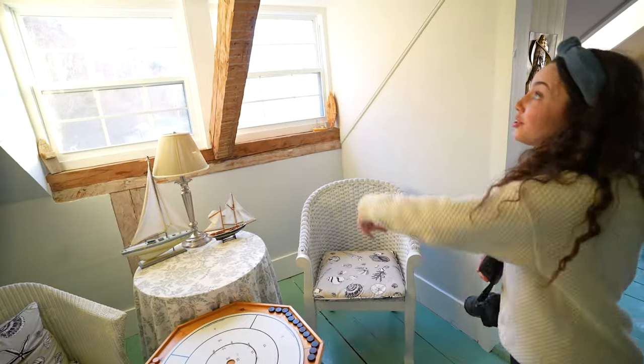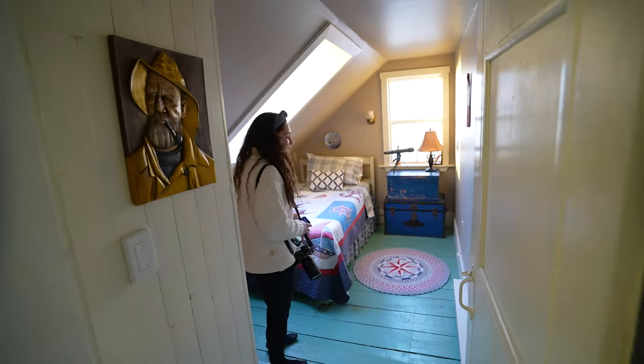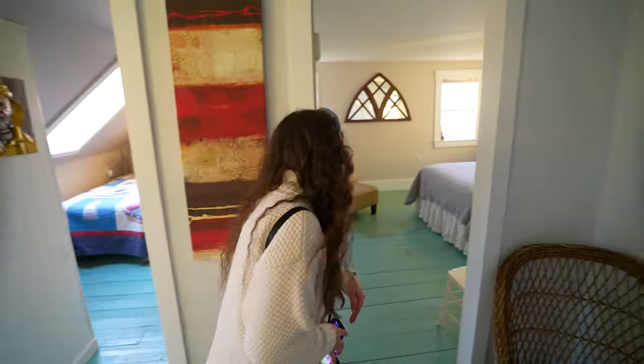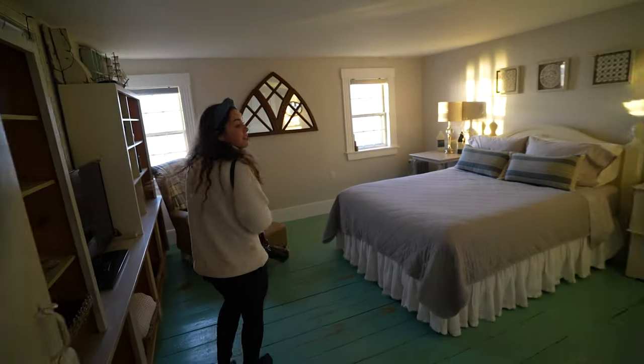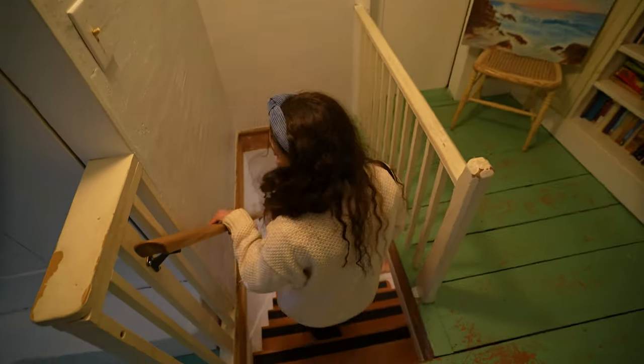This is beautiful, look at those hand-hewn beams. Another bedroom. Very kiddish, love it. It's not even that kiddish. Anybody can sleep in that. This is amazing. Is that all of them? That's it. I'm getting dizzy showing everything.